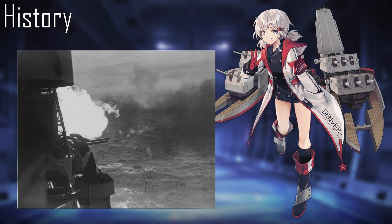Denver did the usual tasks an American light cruiser did in the Second World War. Here are her more interesting exploits. Was commanded by Captain Thomas Darden. Sank IJN Minagumo and Murasame in the Battle of Blackett Strait. Was hit by 3 203mm shells, all of which failed to detonate during the Battle of Empress Augusta Bay.